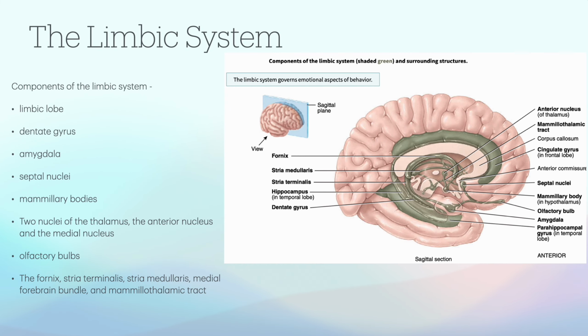We just used the term limbic system, so now let's see what the limbic system is. The limbic system governs emotional aspects of behavior. Encircling the upper part of the brainstem and the corpus callosum is a ring of structures on the inner border of the cerebrum and floor of the diencephalon that constitutes the limbic system. The main components of the limbic system are as follows.